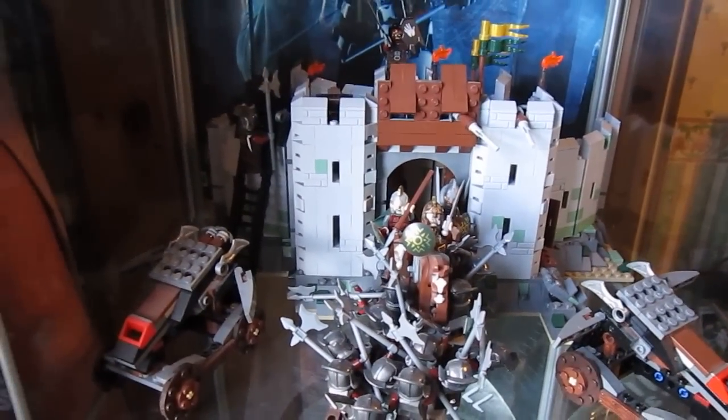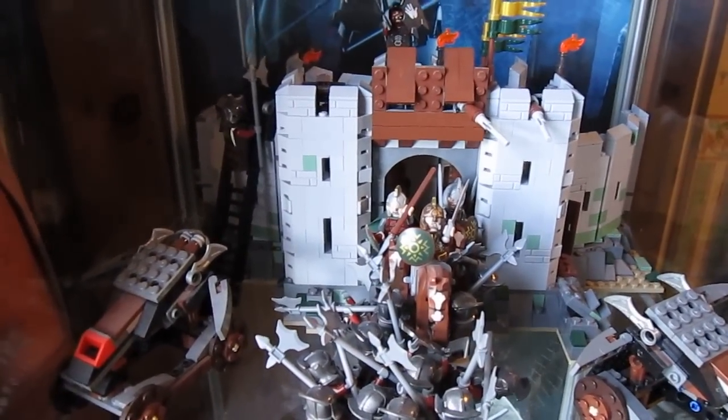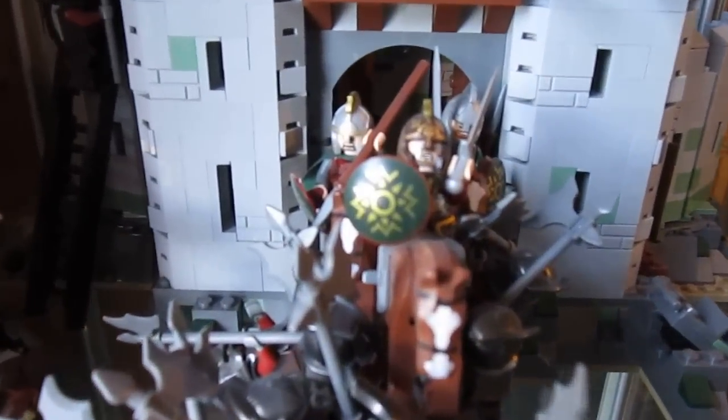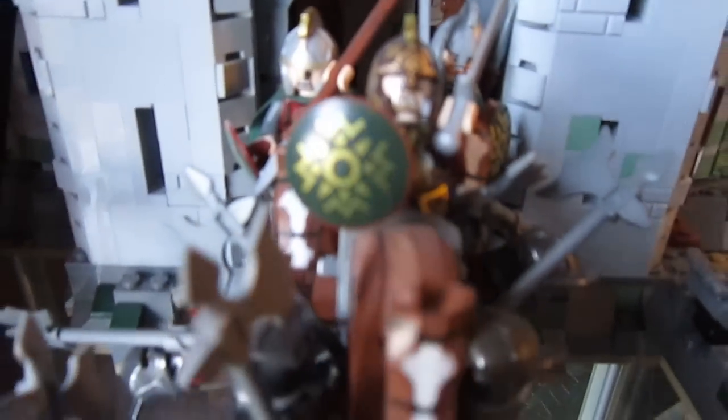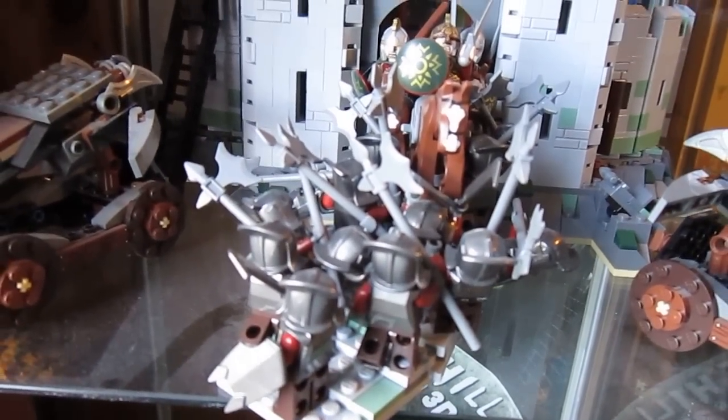Here is the Helm's Deep Hornburg set, and this is depicting the last charge of the Rohirrim on horseback when the dawn comes and they've been overrun, so they're taking on the Uruk-hai, but it's very hopeless, and let's hope a white wizard shows up to help them out. So pretty cool there.